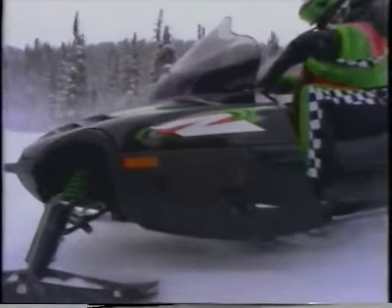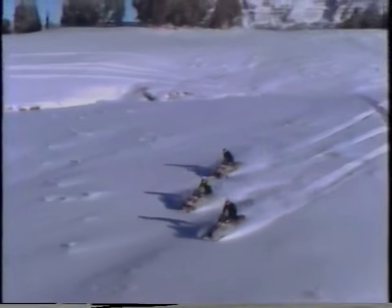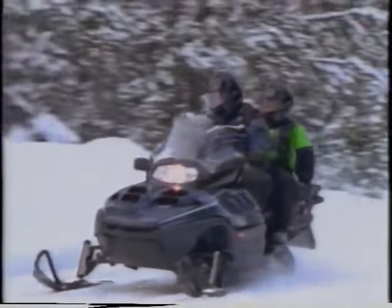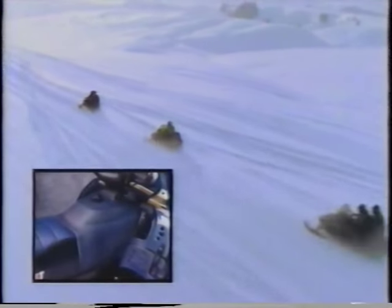And Mikuni TM flat slide carbs are standard on all carbureted high-performance models for improved acceleration and easier throttle pull. We're also adding our proven roller cam-driven clutch to even more models for smoother acceleration and consistent backshift. And since ride quality has always been very important to us, we're constantly striving to improve our superior, industry-leading designs. In addition to our superior suspensions, we've developed a new proprietary foam formula that makes our plush seats even more comfortable in all riding conditions.